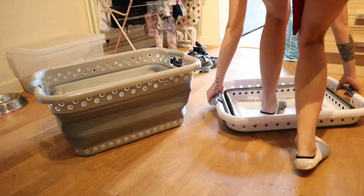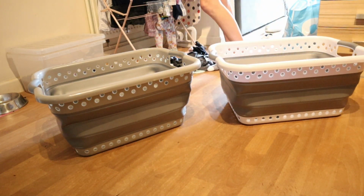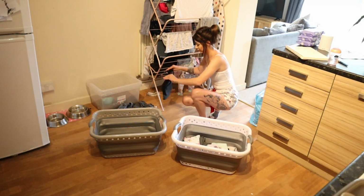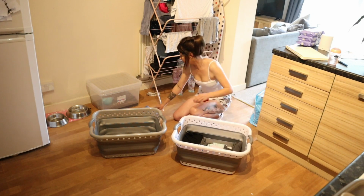Next it's time to put the clothes away and I use my two separate laundry baskets, which as I've said before are perfect because they're very easy to store away because they're collapsible and foldable, and I use one for the stuff that goes downstairs and one for the stuff that goes upstairs.